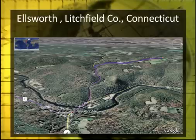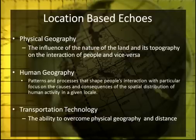And using the resources with the town of Sharon and the great resources available at the Sharon Historical Society, I was able to break down many brick walls, but also, once again, understanding the power of location. In looking for orange, I began to see additional patterns emerge of these location-based echoes. One, as we'll now describe, is the pattern of physical geography, the influence of the nature and the land and the topography on its impact on the interaction of people and vice versa.